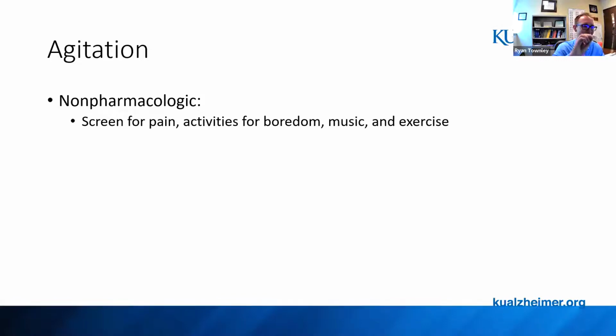For focusing down on specific behavioral symptoms, agitation-wise, from a non-pharmacologic standpoint, there's many things to think about. For patients that are in nursing homes or at more advanced stages, maybe they can't communicate very well, right? Screening for pain is important, and even trialing some doses of Tylenol, because sometimes agitation is actually related to unrecognized pain. And then trying to alleviate that agitation with scheduled activities, right? A lot of times this is out of boredom and the brain sort of looking for some sort of outlet, right? And so music, exercise, a lot of structured activities within facilities can help alleviate some of these agitation symptoms.